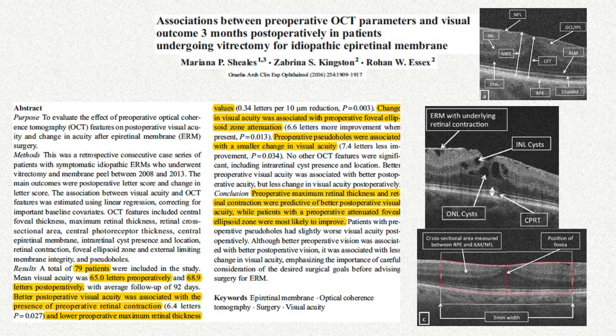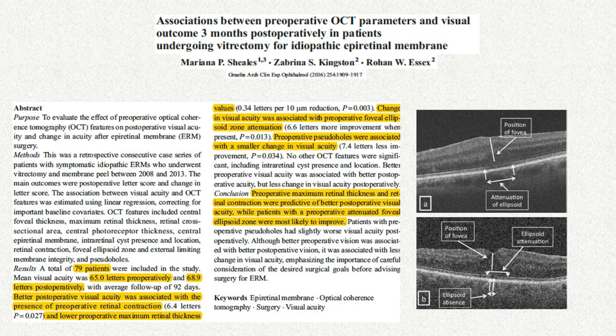Shields et al. found that better postoperative visual acuity was associated with the presence of preoperative retinal contraction, like here, and of a lower preoperative maximal retinal thickness. So in such cases, with a retinal contraction and a lower maximal retinal thickness, your patient should recover a better visual acuity. So it means somewhere that we don't need to wait too long. In the same way, they showed that preoperative foveal ellipsoid zone attenuation, like here, as you can see, we have an attenuation of the ellipsoid area, or even ellipsoid absence. In such cases, also, your patient will recover properly. But as they said in their article, pseudoholes are not associated with visual acuity enhancement.